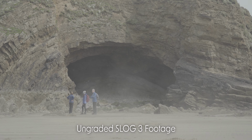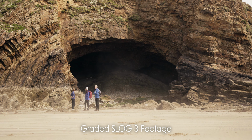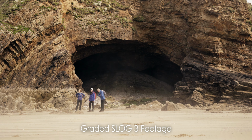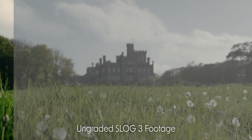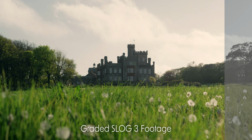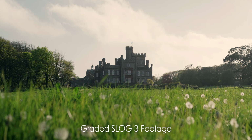You can also shoot in high dynamic range picture profiles such as S-Log2 or S-Log3, which gives you a load of extra dynamic range to play with if you're willing to do a little bit of color grading. Although, bear in mind, this camera only shoots 8-bit video rather than 10-bit video, so you can't really do any heavy color grades without the image and colors starting to fall apart pretty quickly.